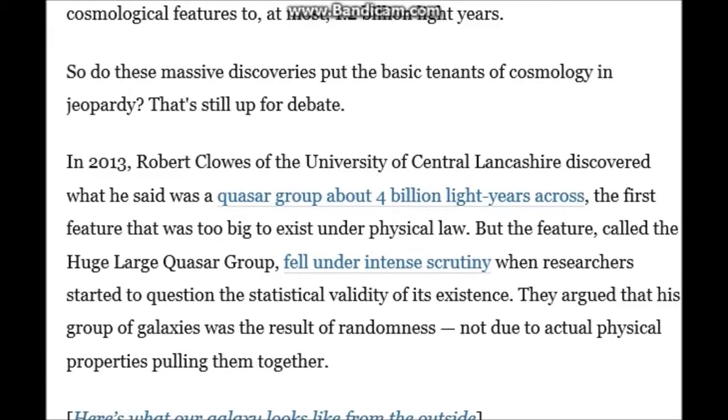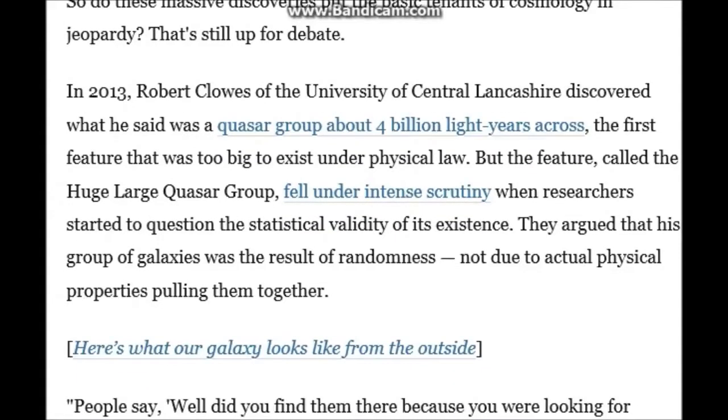So do these massive discoveries put the basic tenets of cosmology in jeopardy? That's still up for debate. In 2013, Roger Clowes of the University of Central Lancashire discovered what he said was a quasar group about 4 billion light years across. And we were like, what the fuck? That makes no sense. You can't write that. You cannot write that, guys. The sheeple will not buy it. They wrote it anyways, the sheeple bought it.